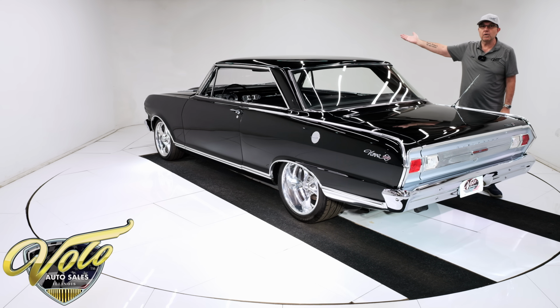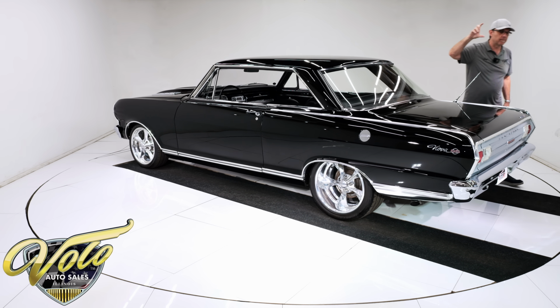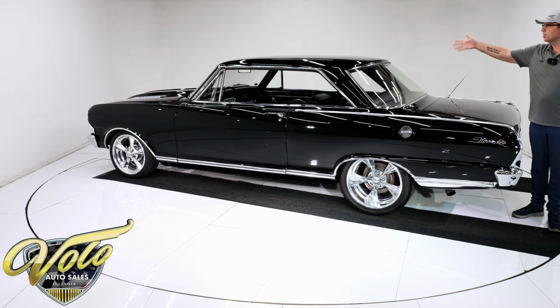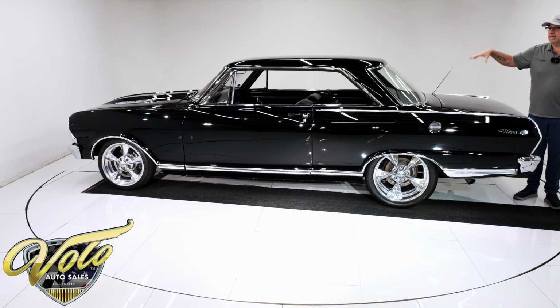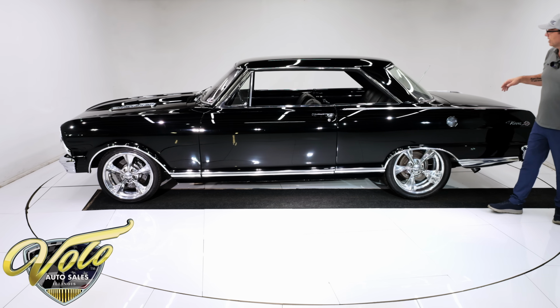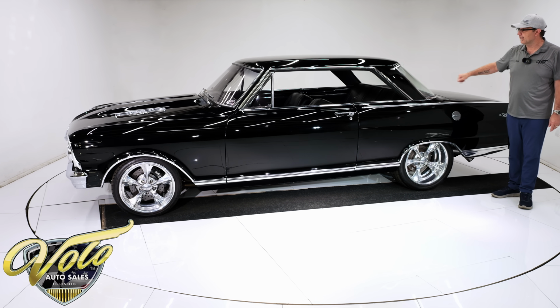You look up at the motor, it's nice and clean. It's a high torque starter. The GM part number tag is still attached to the motor. It's a 200R4 overdrive automatic trans that's been built, and in back is a new-at-the-time-of-the-build 9-inch rear end with 3.73 posi gears in it.